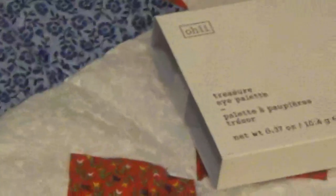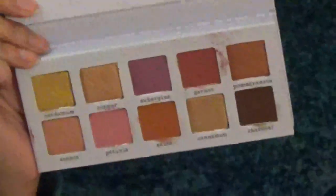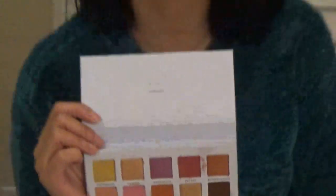It has cute packaging, but let me tell you that this palette is not worth it. It is $25, if I remember correctly, and you don't need this palette, and you don't really want this palette, in my personal opinion. Here is why. I tried it two different times using two different eyeshadows, just kind of mixing and matching, and it didn't work. I used my Urban Decay Eyeshadow Primer Potion, that's what it's called.